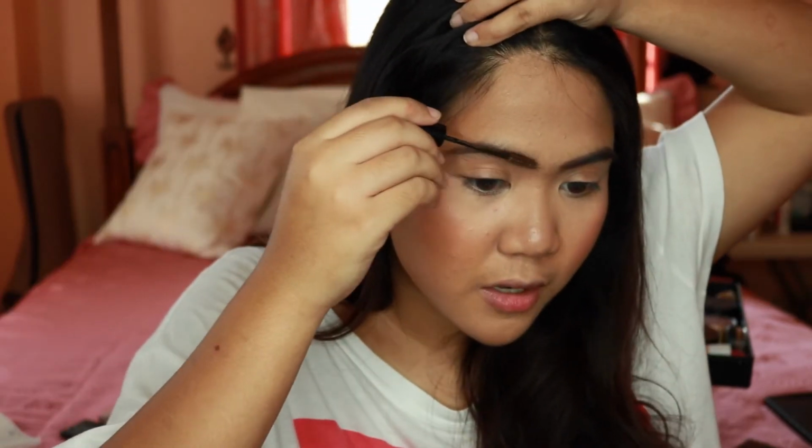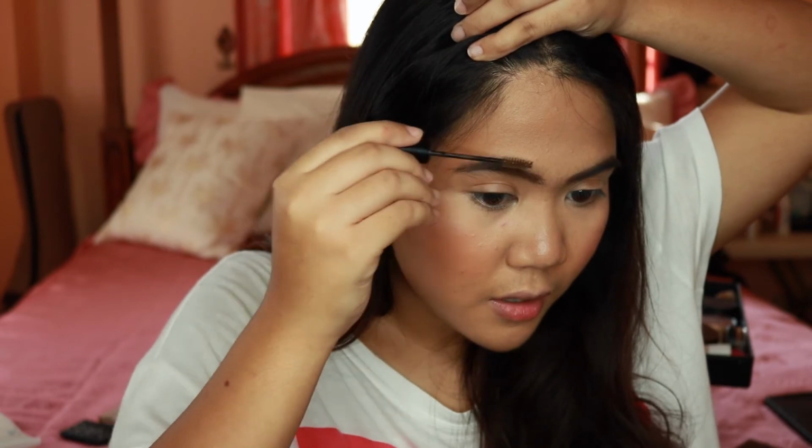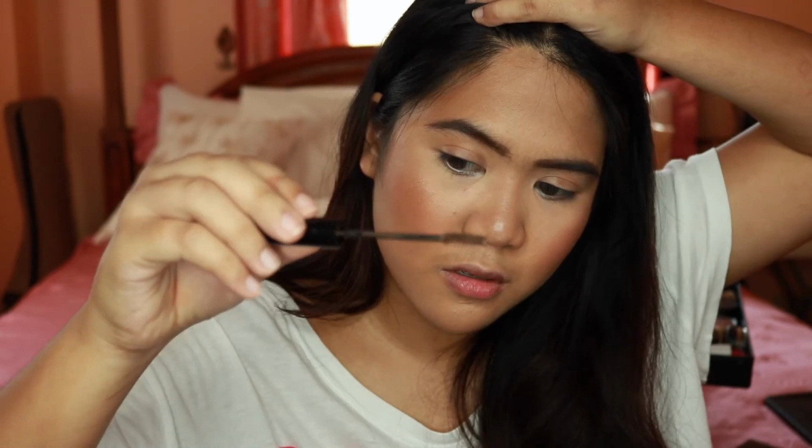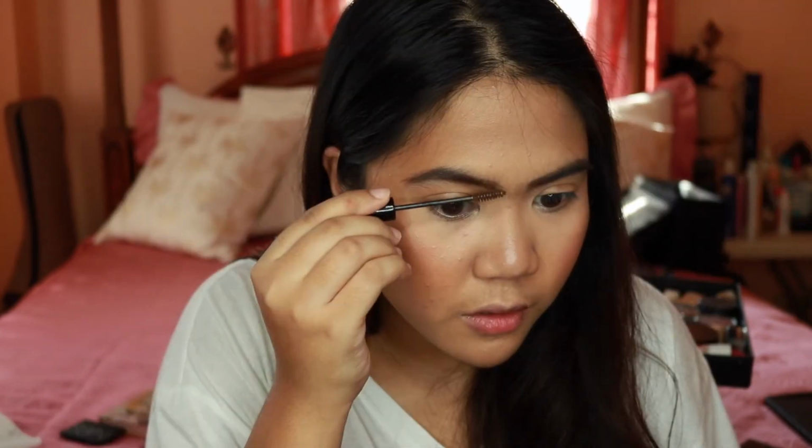Okay, so this brown mascara I'm using is from NYX, and although I like it because it does make your hair stay in place, as long as I can remember, this is too long for me. The brush on the Essence Make Me Brown one is a lot shorter, and I like that, but it doesn't last as long as this one.